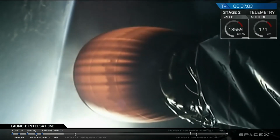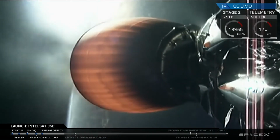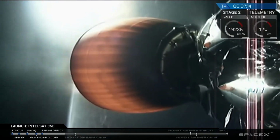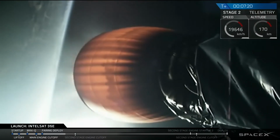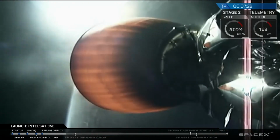T plus 7 minutes into flight. Conditions continue to remain nominal on the flight of Falcon 9. Watching the second stage continuing to head east from Kennedy Space Center, going into the first of two planned orbits, in this case a low Earth parking orbit. Planned shutdown of the upper stage engine is coming up in about a minute and 14 seconds from now.